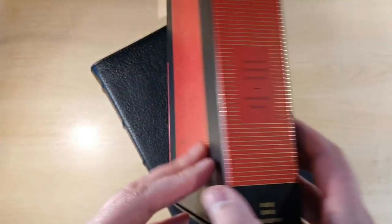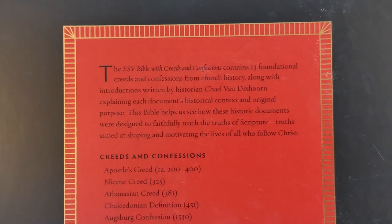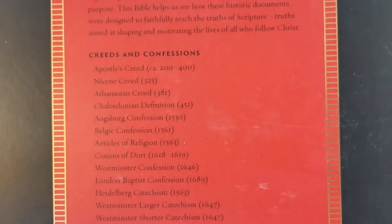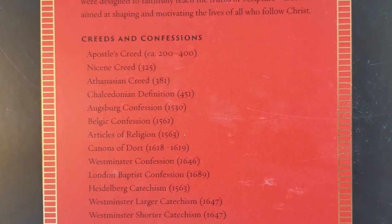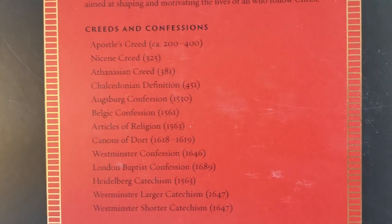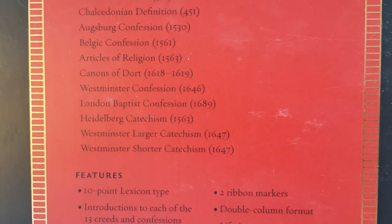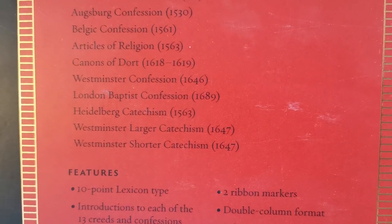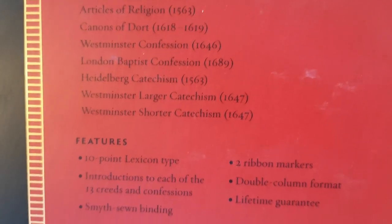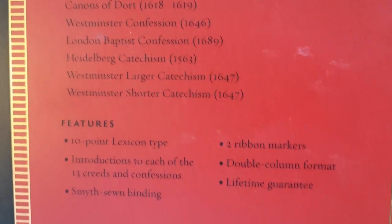So both sides are the same, and in the back we have some details. I want to just stop there for a second in case you want to take a look at it. So these are the creeds and confessions that we have in the back of the Bible: the Apostles' Creed, the Nicene Creed, Athanasian, Chalcedonian, Augsburg, Belgic, Articles of Religion, Canons of Dort, Westminster, London Baptist, Heidelberg, and Westminster Large and Shorter Catechism.